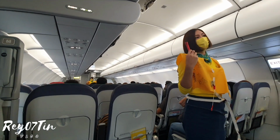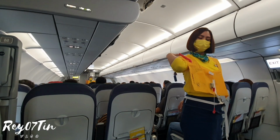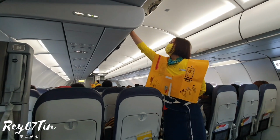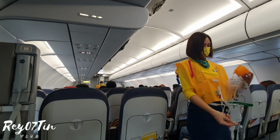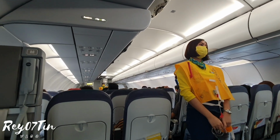Manual inflation is done by means of the red tubes. Blow to increase air. And push pins inward to release air. Light automatically illuminates once the battery is immersed in water. Do not inflate the life vest inside the aircraft. Please be reminded that unauthorized removal of life vest from the aircraft constitutes theft and is punishable by law.